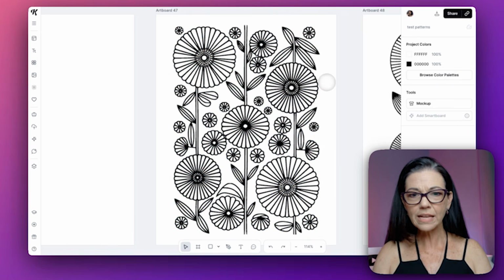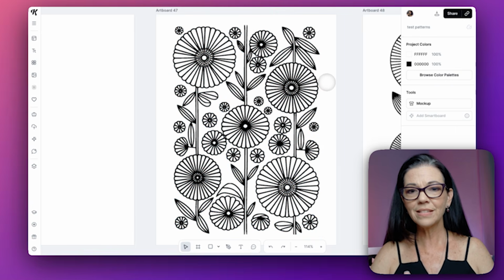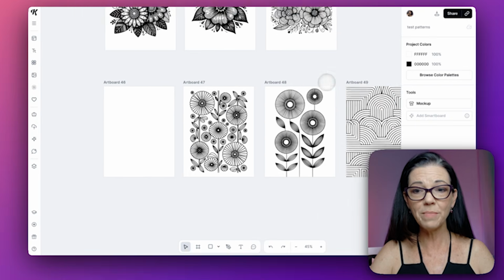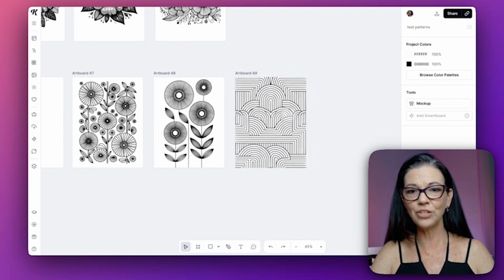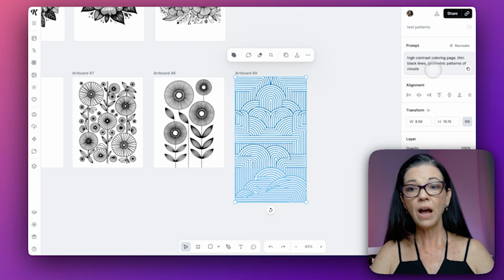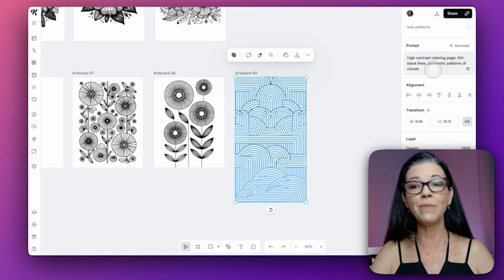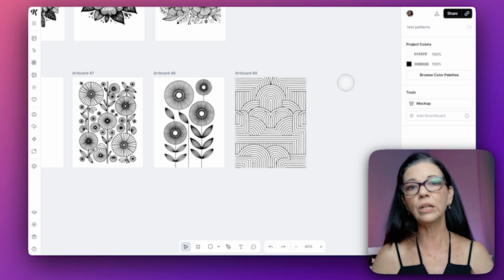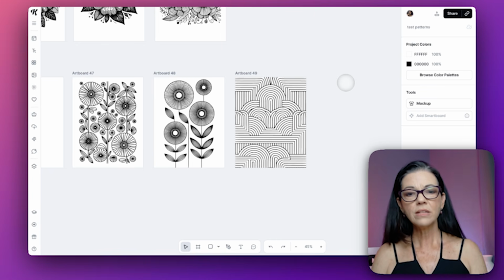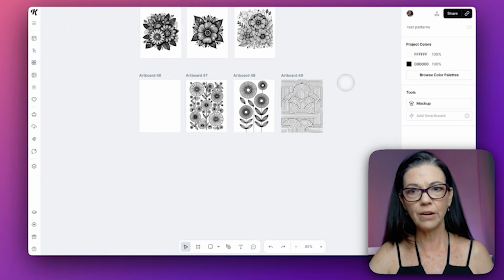Am I getting distracted here? I like it though. I figure it's giving me a little bit more of what I want, so I made a few more of those. And then for this one, I asked it, look, here's the description: high contrast coloring page, thin black lines, geometric patterns of clouds. So that's what it gave me, an interpretation of a cloud. And I thought, okay, I'm getting a little bit closer here.